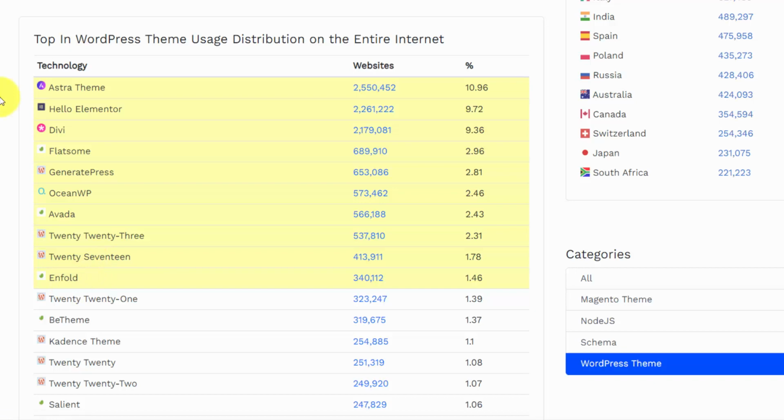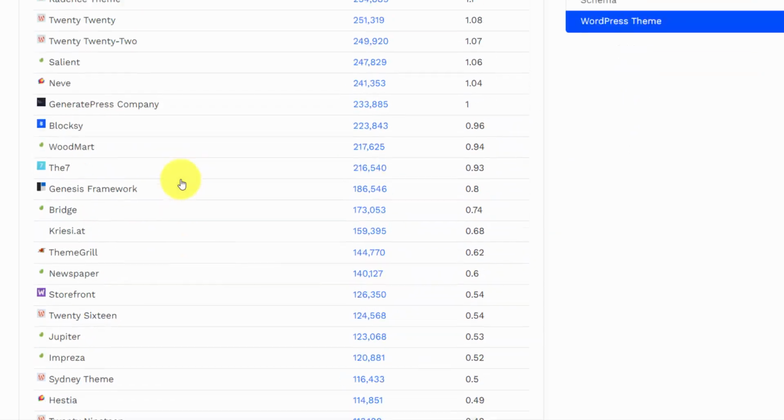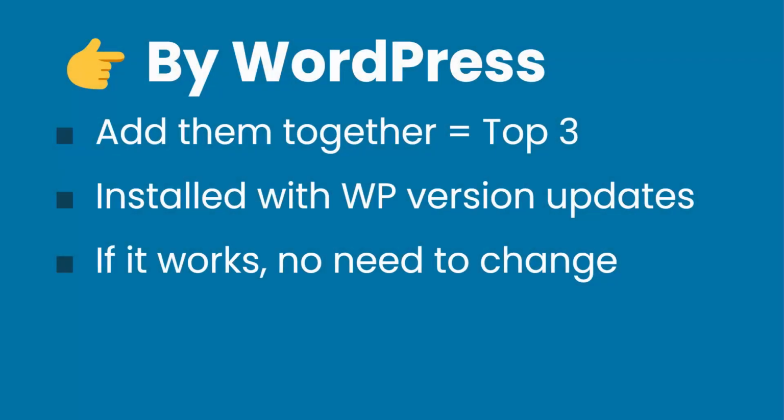The first takeaway is you can see that there's two WordPress themes within the top 10, and that's 2023 and 2017. I don't think this list includes 2024, but if you just look beyond this top 10, you can see the next three of the next five are WordPress developed themes. That continues if you scroll down further here. So if you add them all up, they would fall somewhere in that top three. They might even be number one.